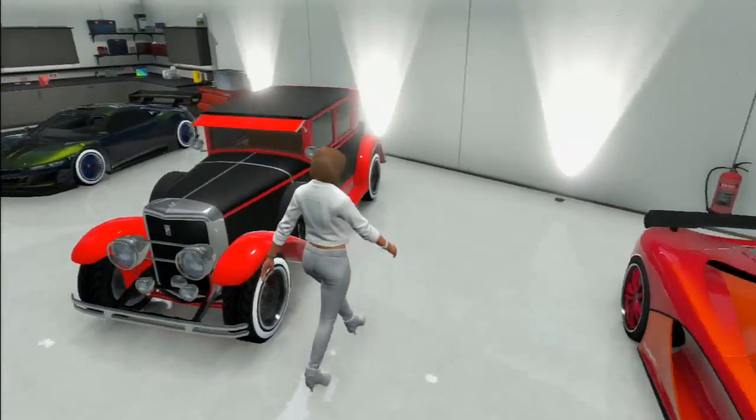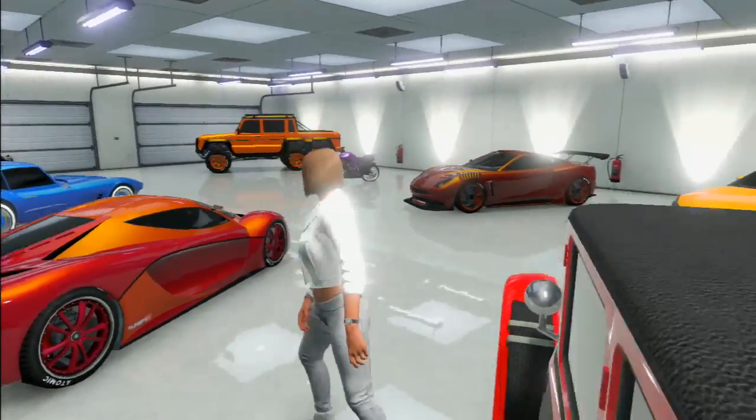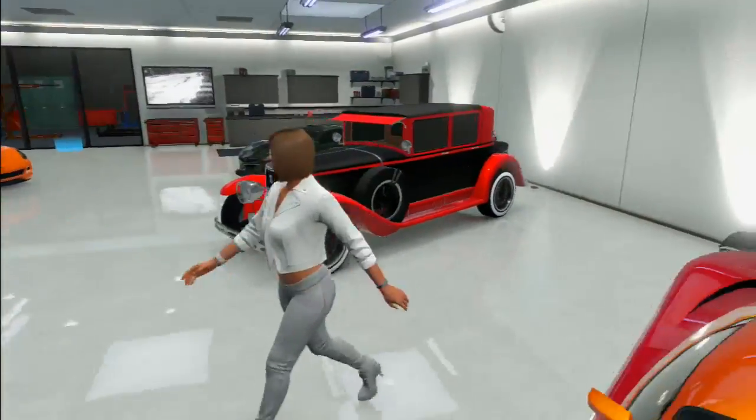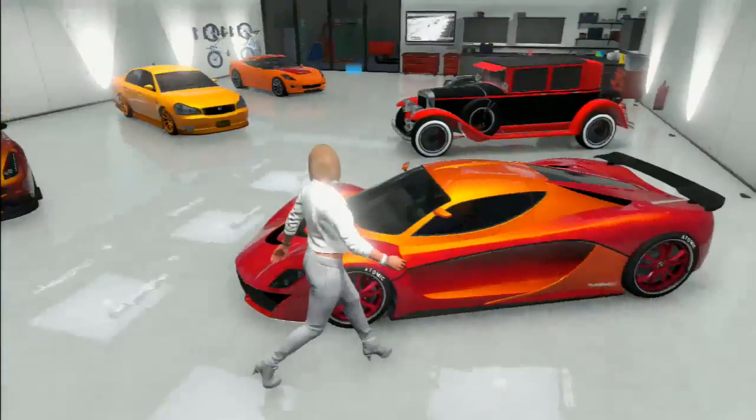It is a 6-person car, but 2 people have to hang off the sides. So if I'm going for a 6-seater, I'll just use my Dubsta over there. A lot faster than this thing, but it's just kind of there for the aesthetics and because it's a rare car. Now next, this is my Turismo R.